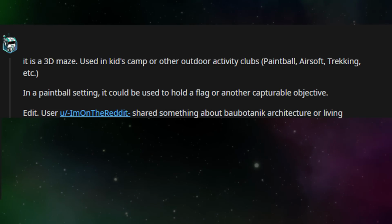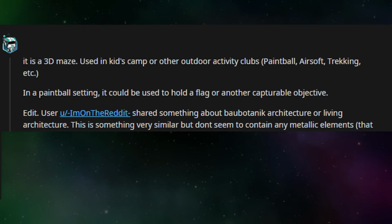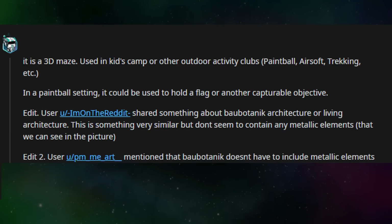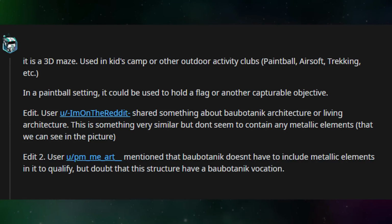Edit: User shared something about botanic architecture or living architecture. This is something very similar, but doesn't seem to contain any metallic element that we can see in the picture. Edit 2: User mentioned that botanic architecture doesn't have to include a metallic element to qualify, but I doubt that this structure has a botanic vocation.